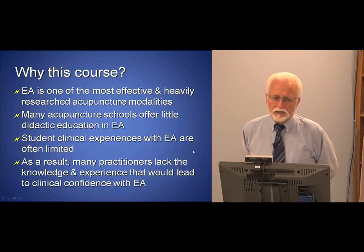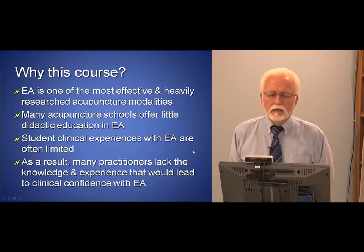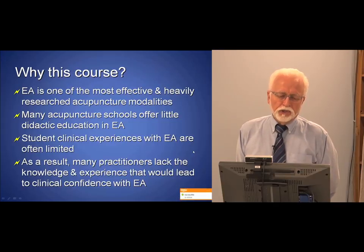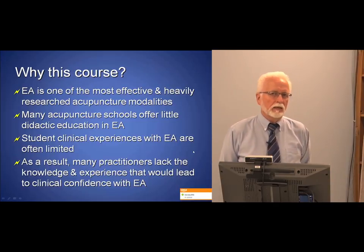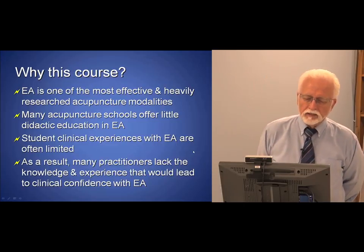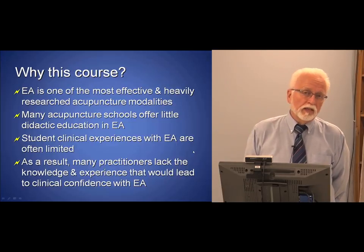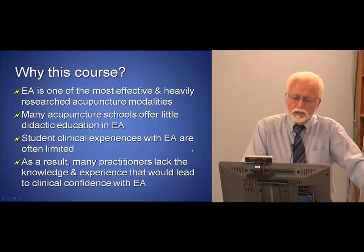There are a lot of other reasons why this class needs to be here, though, and one of them is that electroacupuncture is one of the most effective and heavily researched acupuncture modalities. Many people learned a little bit about it in school, but didn't get enough to feel comfortable once they were out to use it. Also, student clinical experiences in electroacupuncture are often limited, sometimes by the fact that their clinical supervisors don't like to use electroacupuncture. So if you got a lot of good experience in school, you were one of the lucky ones. If you didn't, this class should help you. Because a lot of people wind up in practice, maybe even owning a device and not feeling comfortable using it, lacking the clinical experience and confidence to go forward and use electroacupuncture.